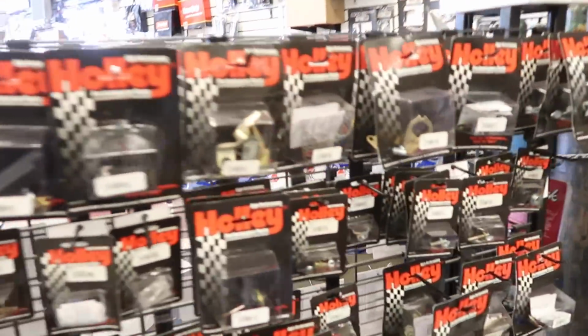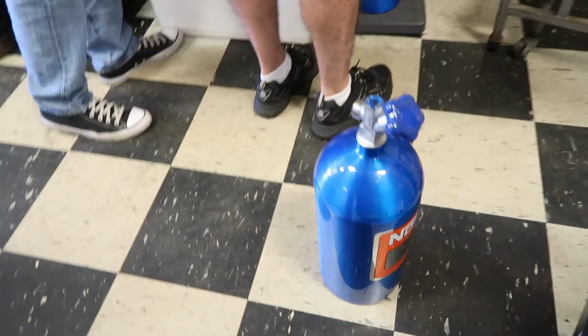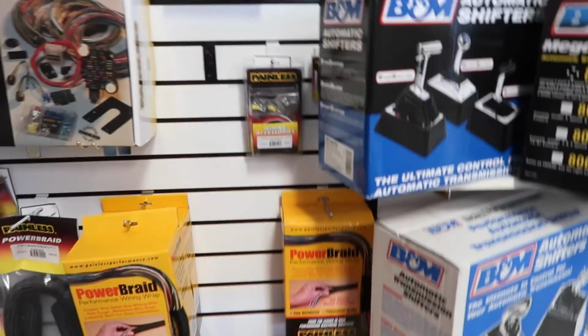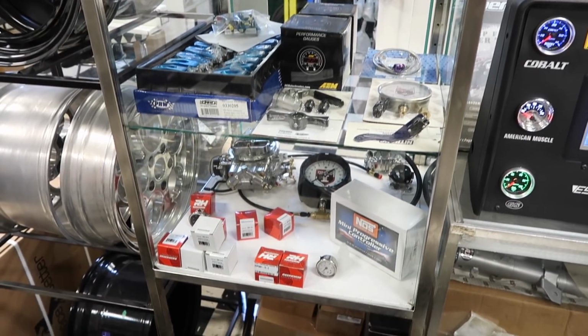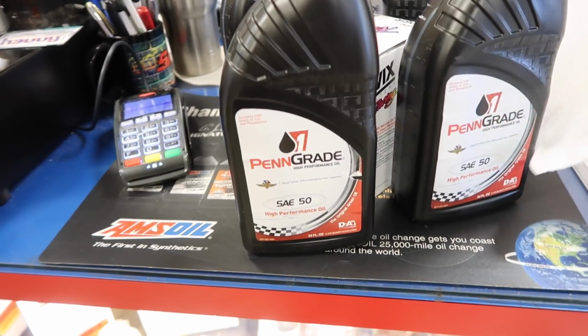Orion's getting his nitrous bottles filled. Holley. Shout out to Holley for the NOS bottles. Lots of cool stuff. Lots of safety equipment here. You are officially in the system.